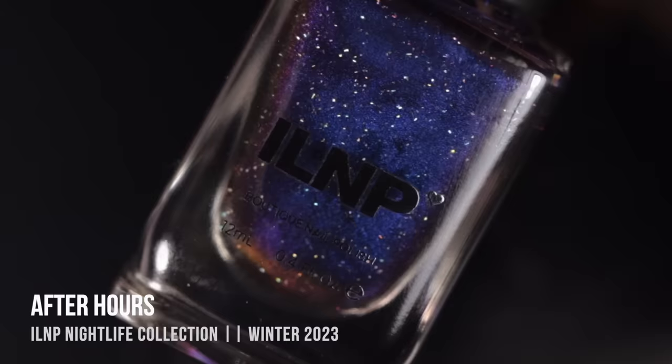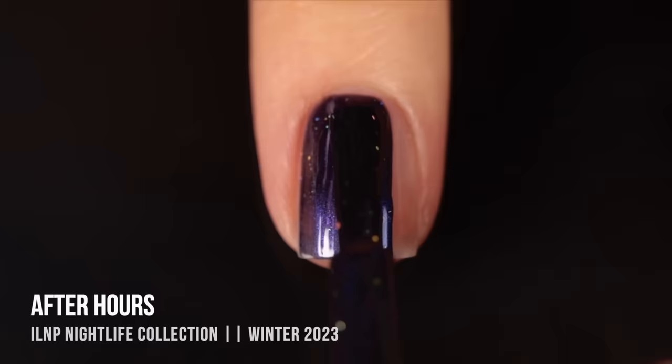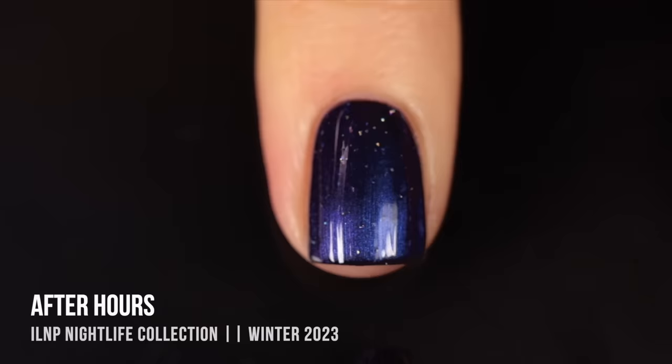Next up, we have the shade After Hours. This is another blackened magnetic polish with the holo sparkle running throughout. But this color is actually really interesting. That magnetic shimmer in there, head on, looks like a blue to indigo kind of duochrome shade. But around the edges, I actually got a little bit of warmth. It almost shifted into this pinky, coppery, orange into yellow kind of color. So it was really cool to just see how that shifted at extreme angles.